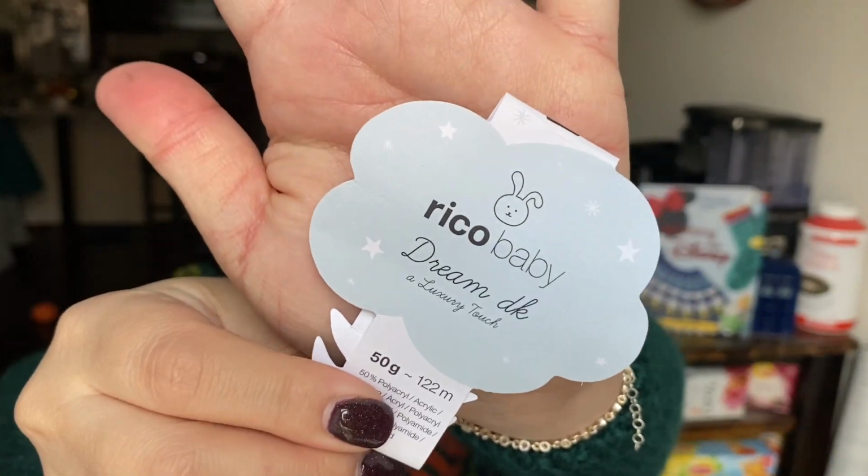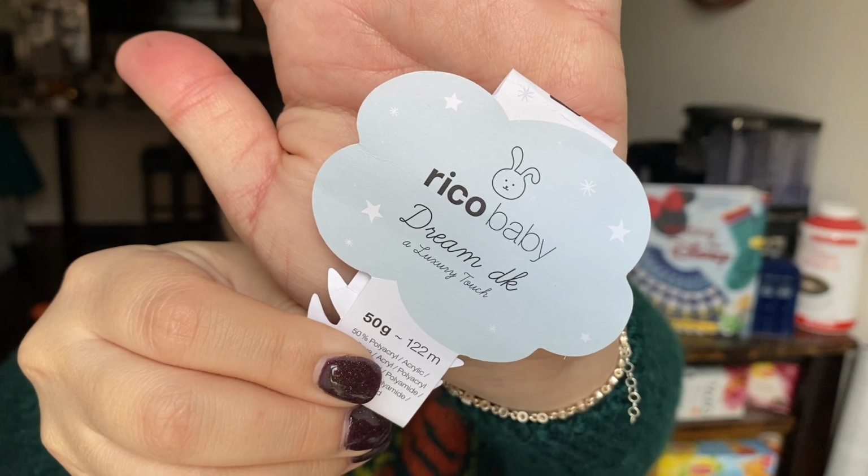From there, all right, that's a WIP there. Let's get into that's on the bottom. Okay, then okay, I'll grab both of them and the ball. So in Rico Baby, I got this gift from Camille in France. I think she was in Paris. We did a swap back in 2016, and I've just held on to this yarn since then.